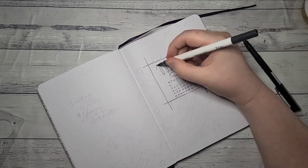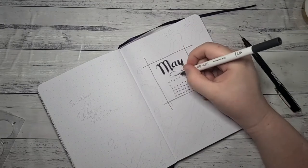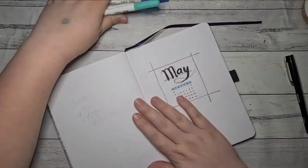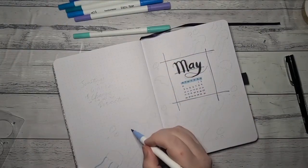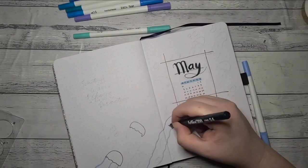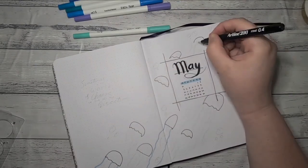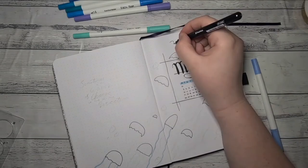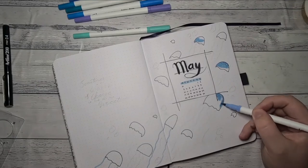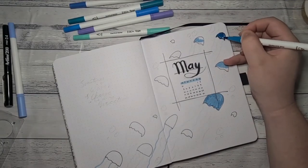So to start off with, I'm just doing a little square sort of window, I guess, with longer and shorter lines to have the name of the month and a little mini calendar. I've just used my Artline 200 fine liner for that in 0.4 size and my Typo dual ended brush pens. Once I've done that, I then go through and draw in all the little jellyfish and some bubbles. I do different shapes and I use mostly purples, blues, greens and a couple of pinks in there as well.